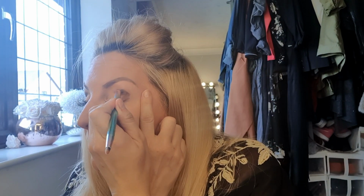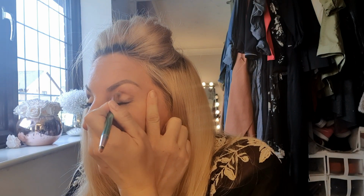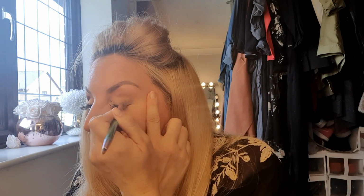So this comes with that first pack, or you can carry on using the stuff that's in your Hello Shadow palette. Everything will be linked, don't worry, all your kit's going to be linked below. Because I know people go, oh, where do I get it from? So I'm just going to use a brush, and I'm going to carefully blend that in, and you're going to see the difference. You want a blending tool.